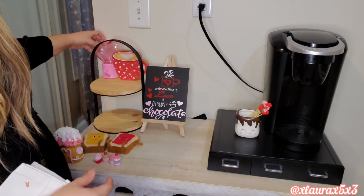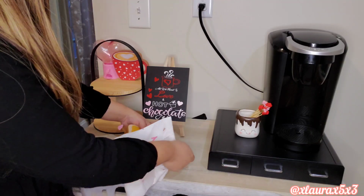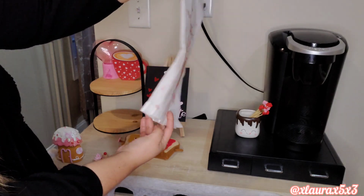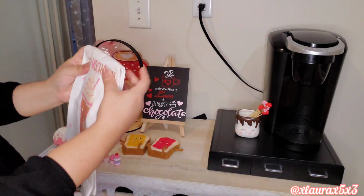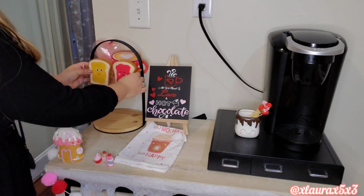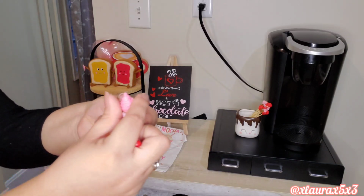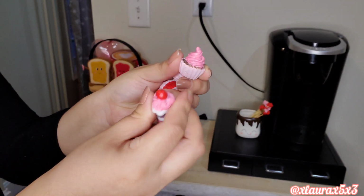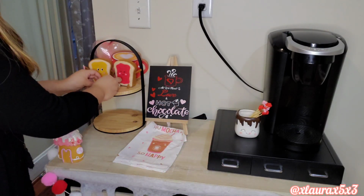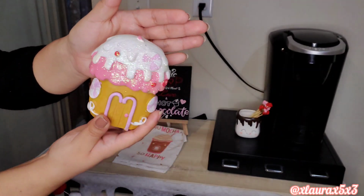I have my dispenser, which I still haven't put any goodies inside. And then I have my PB&J. But first, I wanted to show you this towel, You Making Me So Happy. That is from Family Dollar last year. But yes, here's my PB&J. I love them so much. My goodness. I used to eat a lot of PB&J when I was small. And here I just have some small little figurines. Those are from Dollar Tree, part of their fairy garden items from last year. So I just want to make a cute little setup here in front of my PB&J.